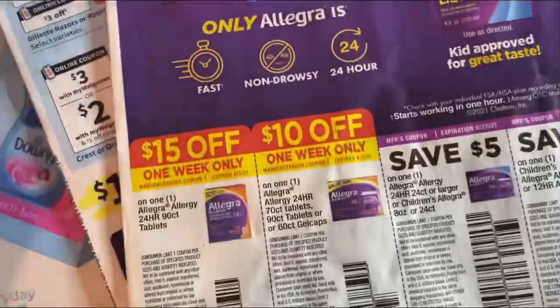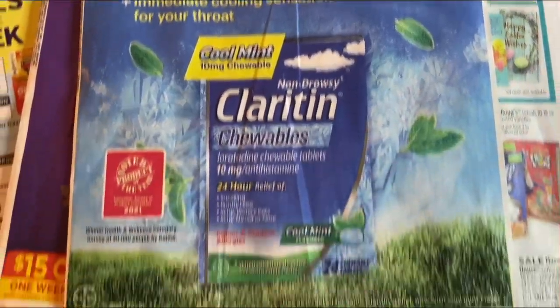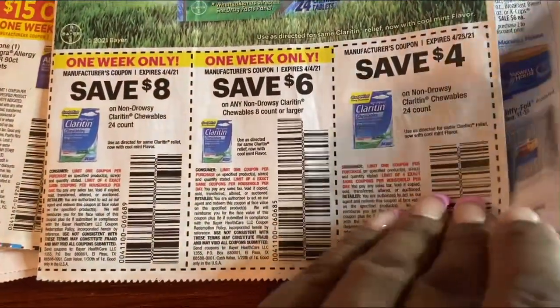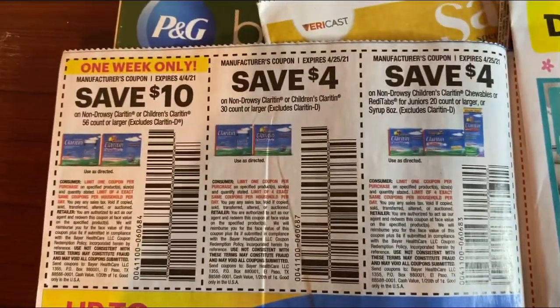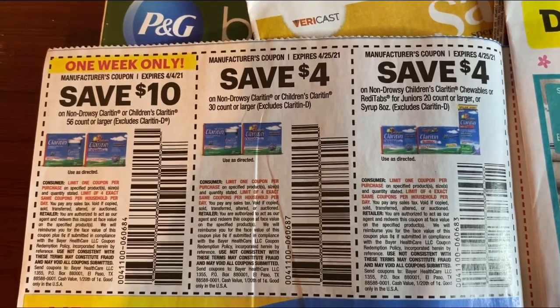Moving on to our second Smart Source. Save $8 on Claritin, a $6 and a $4 Claritin. Save $10 on any non-drowsy Claritin. Save $4 on any non-drowsy Claritin for children.